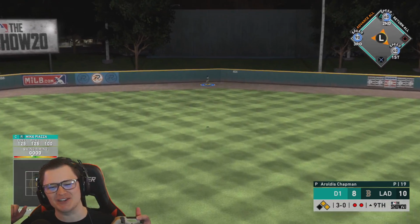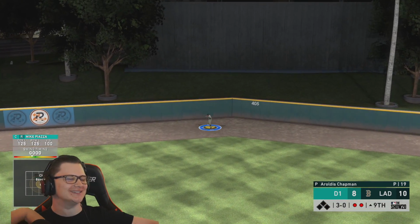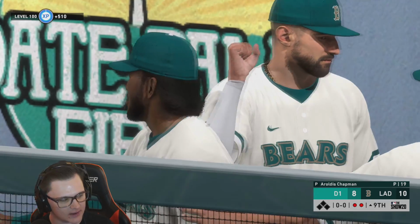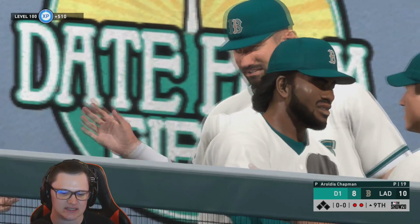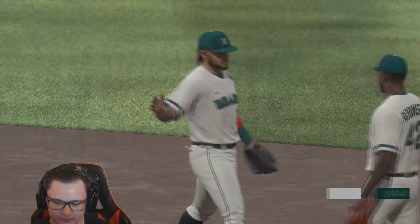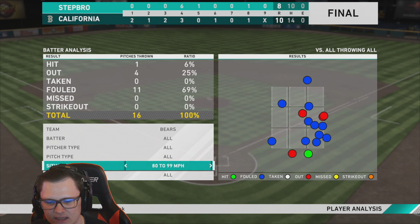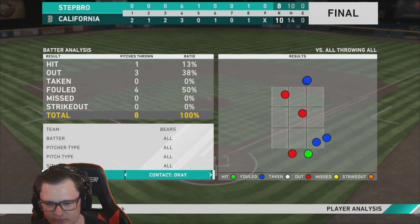It's a piss rocket to center field. What a way to end it. Honestly, it's a great way to end it. It literally explains the metaphor for the whole game. Honestly, it really is. All right, I got to see it. What was the final tally on our man's beautiful performance at the plate?